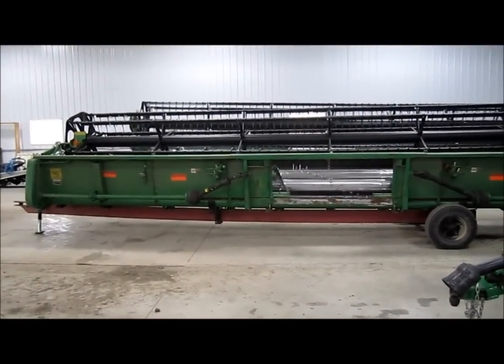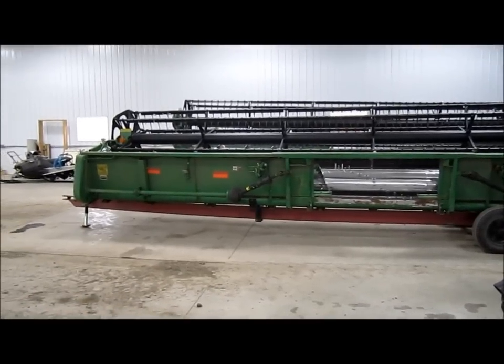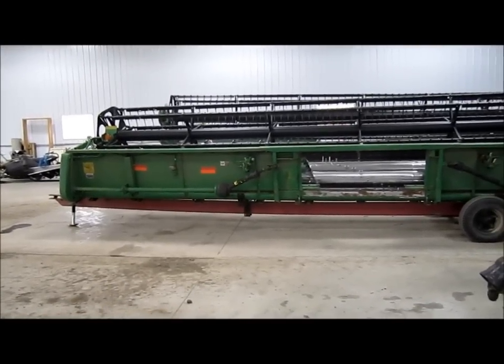Okay, and how wide are these? 30-foot headers. All right. Okay, so you guys run two combines? We run two combines. Okay.